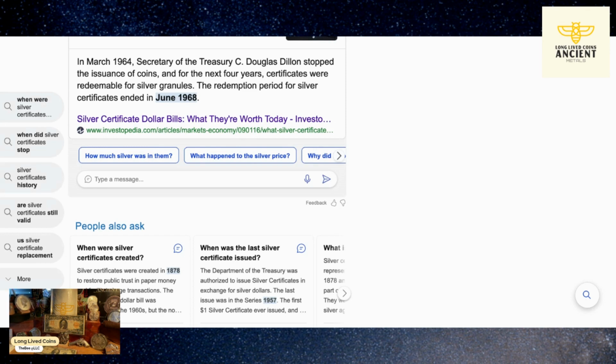90% silver in it. And in 1964, the Secretary of Treasury, the guy in charge of our money, said it's too expensive for us to have our money have this much value. So they took us off of the silver standard. But we could take these silver certificates in and get them redeemed for silver granules up until 1968. But it also says down here that 1957 was the last year that they issued a silver certificate. So from the silver certificate, we went to a Federal Reserve note.